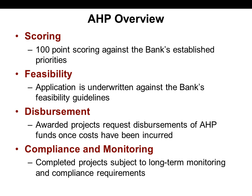And should your project be awarded funds, those funds are then dispersed to the project once costs have been incurred. So this is not an advancement of funds. It really is more of a reimbursement of funds. And awarded projects, as I said, are subject to long-term compliance monitoring. Again, 5 years for a homeownership project and 15 years for rental.